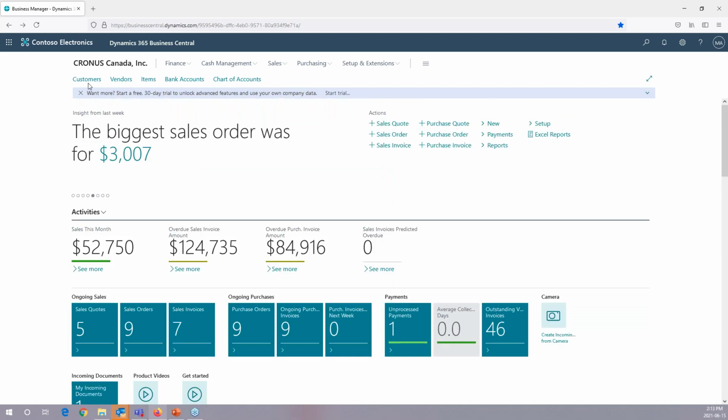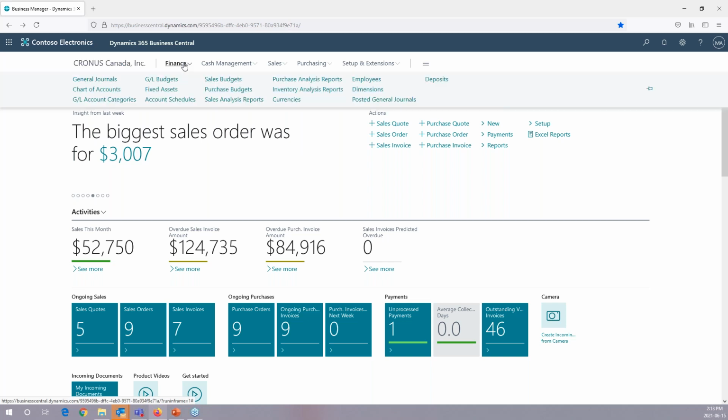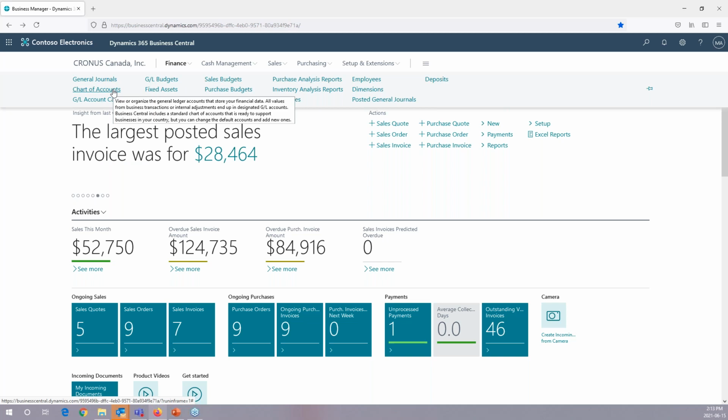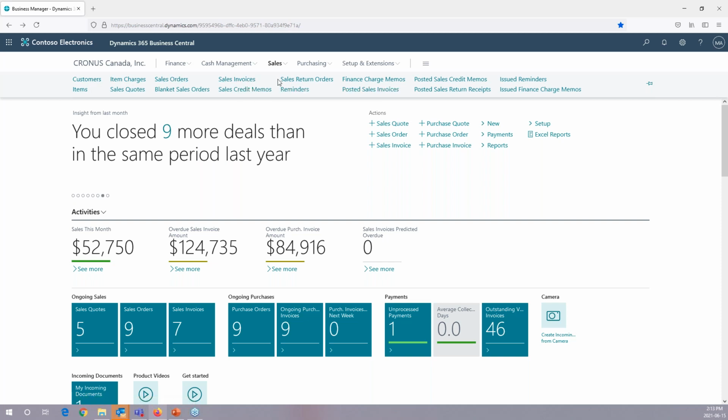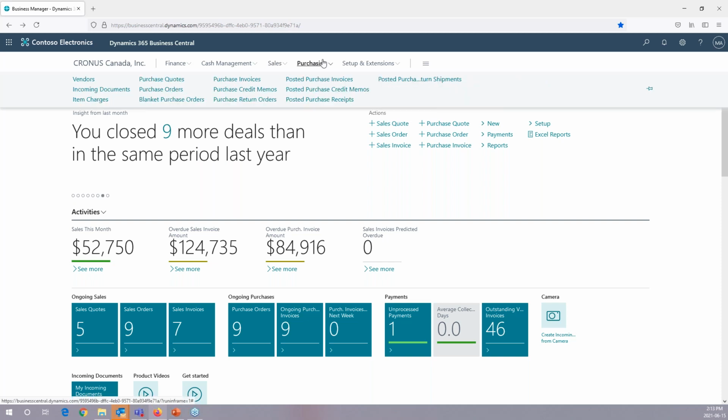At the very top, we've got quick access into our master records. So we're not having to navigate into any modules at this point to get into looking at our customers or to create a sales invoice. If I do want to go into the module access, I can drop down at the top, and these are our modules. As an example, with finance, I have areas around doing a general journal, looking up my chart of accounts. When it comes to sales, I can look at my customers, my items, an order, invoices, and so on. And same thing for purchasing.